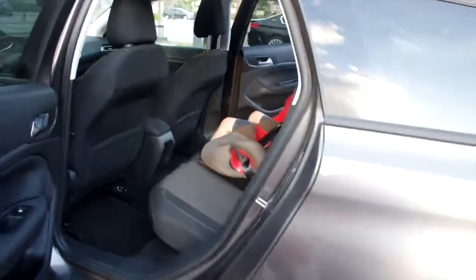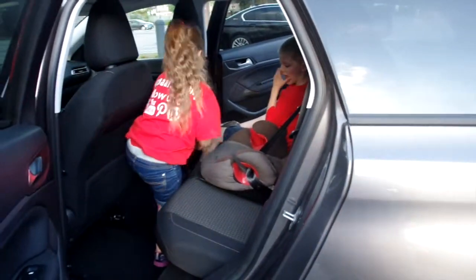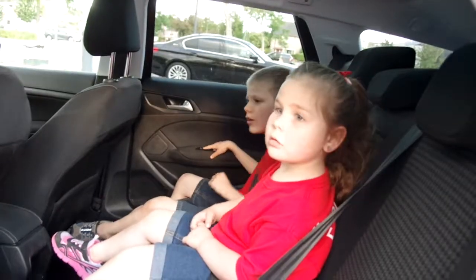They gave us a booster seat for €1.50 a day. How much is the grocery? 88 euros. Okay, kiddos, you're all in?